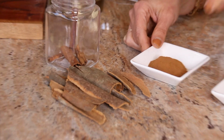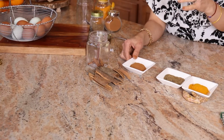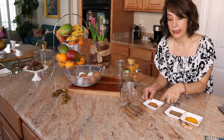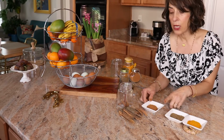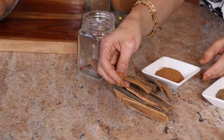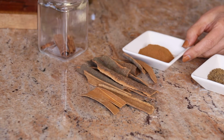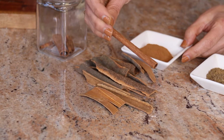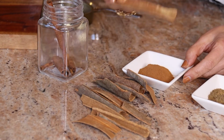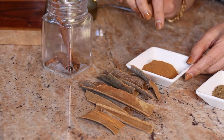Make sure you find the real Ceylon cinnamon. It is the one with the benefits. It is good for people with diabetes, and it has lots of anti-inflammatory compounds. So as you see, I have the dry, whole form of the Ceylon cinnamon. The color is a little bit lighter. This is the cassia with a darker color, and this one is the regular, original cinnamon. So make sure to find the Ceylon cinnamon, not the cassia.